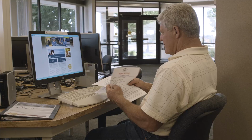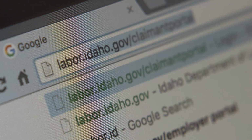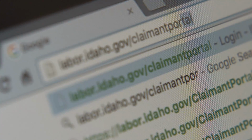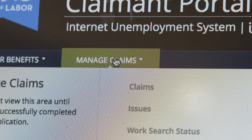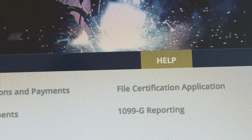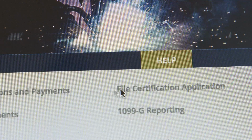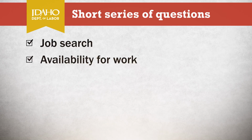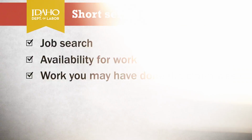To file your weekly certification online, log on to the claimant portal, labor.idaho.gov/claimant portal. Click Manage Claims and click on the File Certification Application button under Certifications and Payments. You will be asked a short series of questions regarding your job search, availability for work, and work you may have done during the claim week.